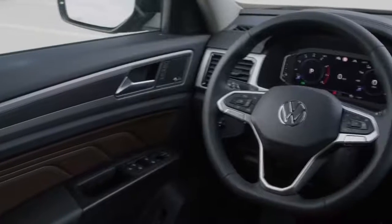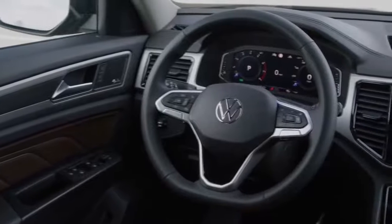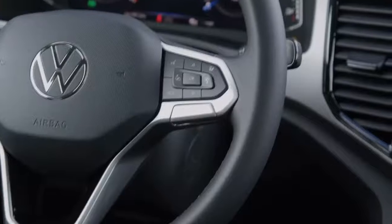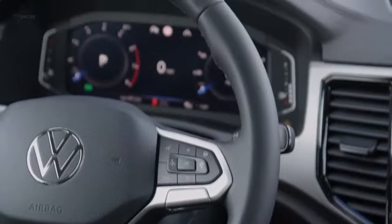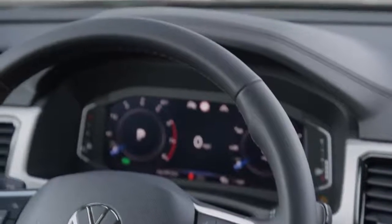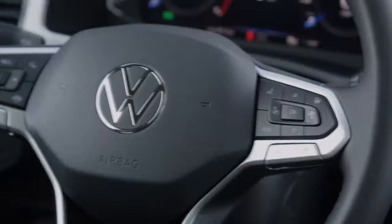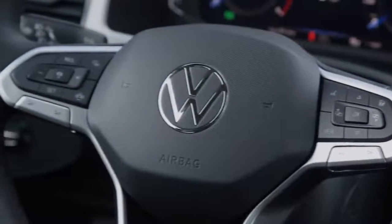So as you can see, I think one of the key talking points on this particular vehicle is our all-new MQB steering wheel. You'll notice that it's a really solid steering wheel, beautifully leather wrapped. It again displays that new Volkswagen logo very proudly. And you'll see that basically all the key features that you need inside the vehicle are really at your fingertips.